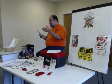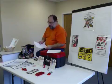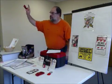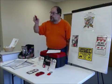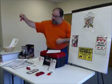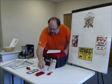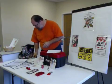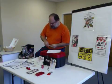The third element is the actual hardware and devices. Everything ranges from pieces of equipment here that are designed for light switches and for breaker boxes, the actual locks that go on the equipment, different type of hasps, and other pieces of equipment. Several pieces that you'll need to get familiarized as time goes on.